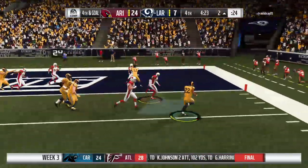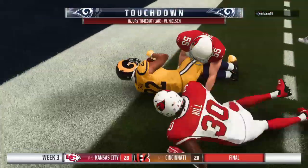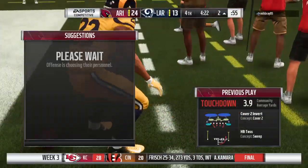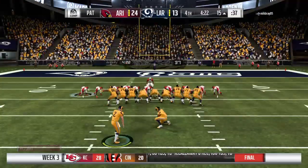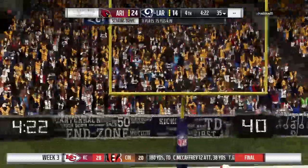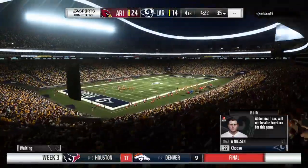Now they'll run it on the toss. And he is into the end zone. Touchdown, Los Angeles. A great effort there. His first touchdown here of the new campaign. And the Rams are able to cut into this lead. Extra point safely through. And the lead down to 10, 24-14.